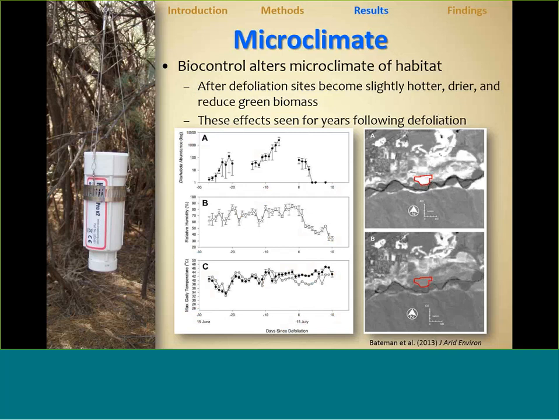This publication focused on that first year when the beetles were most active. So these are data from 2011. And looking at the different panels, A, B, and C, A is looking at the relative abundance of the beetles as they move through the site. And so you have the peak of beetle activity coinciding with defoliation here at the zero timeline. And the B panel is looking at relative humidity in the sites. And we see the sites are pretty humid, about 70-80% relative humidity. After that defoliation, humidity drops to about 40% humidity.